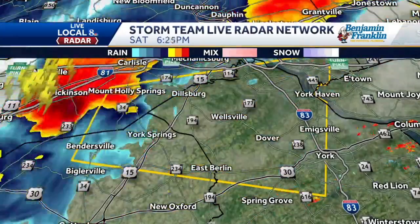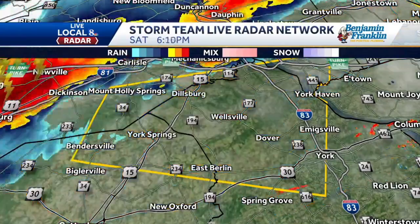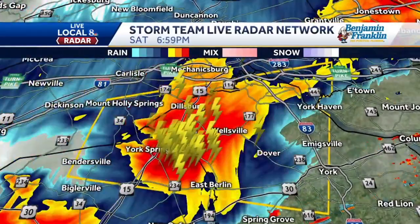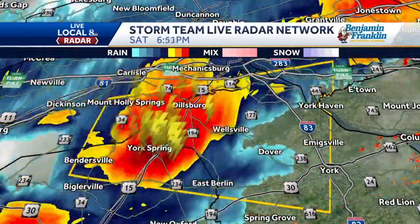Good, we have it pulled up, the last hour. This is the tornado warned storm previously that is now a severe thunderstorm, and it is moving right over Dillsburg, Wellsville, almost out of York Springs now, but toward East Berlin, Dover, Emmitsburg, and York. Even New Oxford could get clipped with some heavy rain. So this warning, the severe thunderstorm warning, is still going on for 30 more minutes until 7:30.